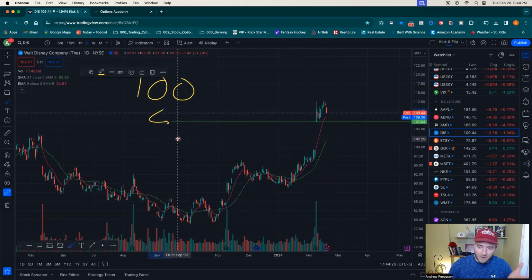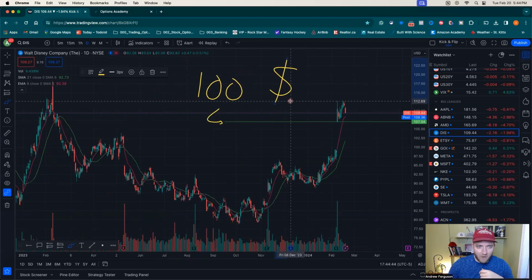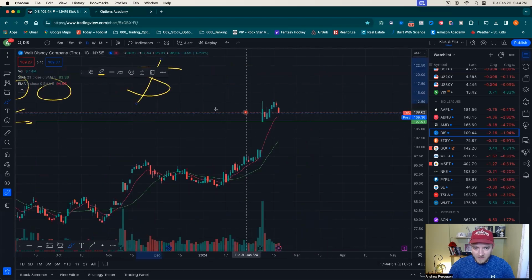What we can then do is say, hey, we think Disney's a really good stock, and we're not sure where the price is going to go right now. So, to make a little bit more cash, what we can do is sell a covered call at a level we don't think the price of Disney is going to get to in the next 25, 30 days. Looking at the chart right now, we can see this big red candle over here. It's probably not going to get there. It's actually trending downwards if we zoom in.